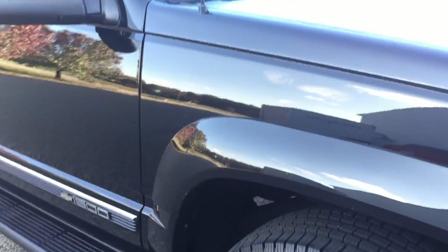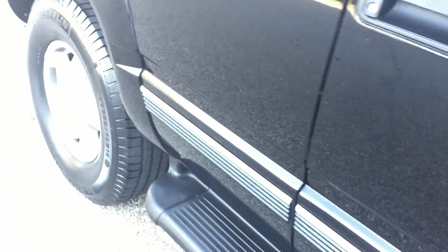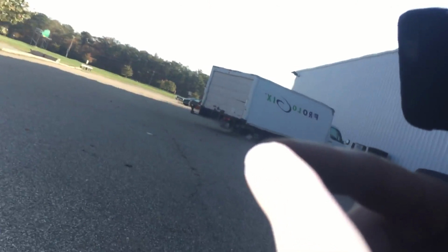I'll go ahead and show you this side of the truck. And what I do want to make clear too, guys, is please expect very minor wear and tear on this truck. I mean, just very small stuff that went through the paint that we can touch up easily. There was a little scratch right there that was touched up. There's a little hairline crack in the fender flare right there. Just little tiny stuff like that.